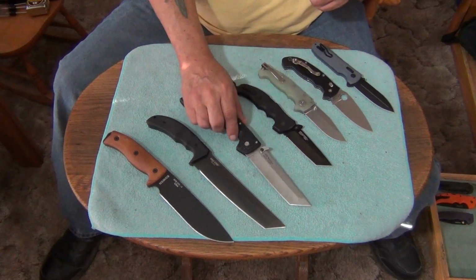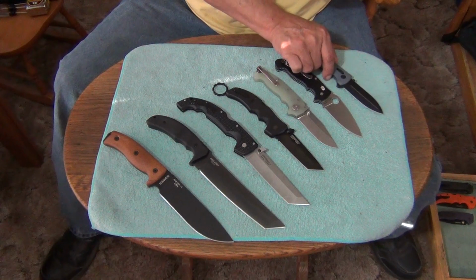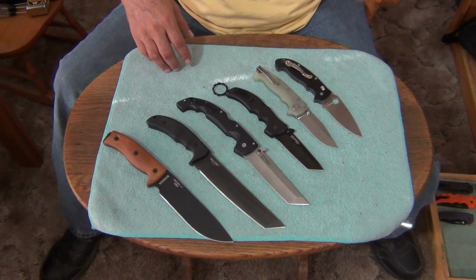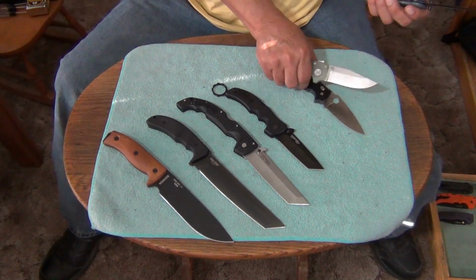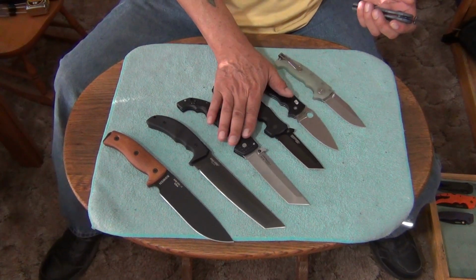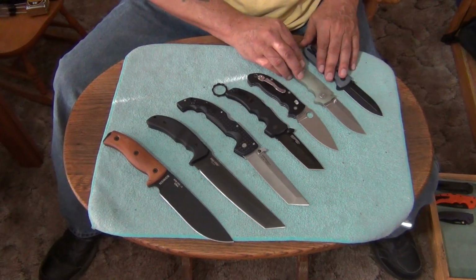So, these are the knives I like the best. These are my favorites, my personal favorites. This one is like my personal favorite because I can use it with both hands very well, very easily. Even though I can use it with both hands with this one very well too. But these two are pretty much, all of these are pretty much right-hand knives for me. Even though I can use them with my left hand, I can only use these two comfortably with my left hand.